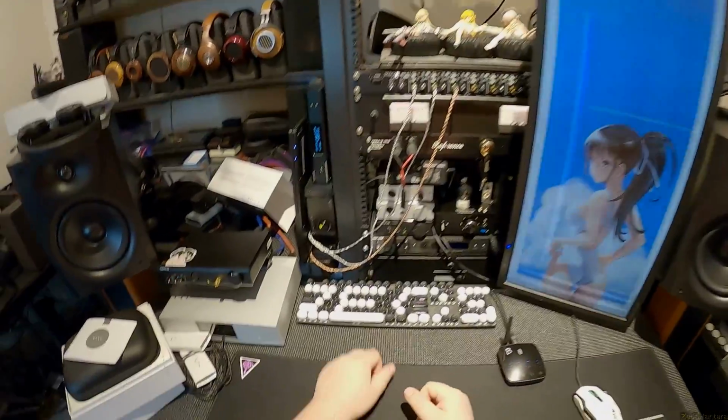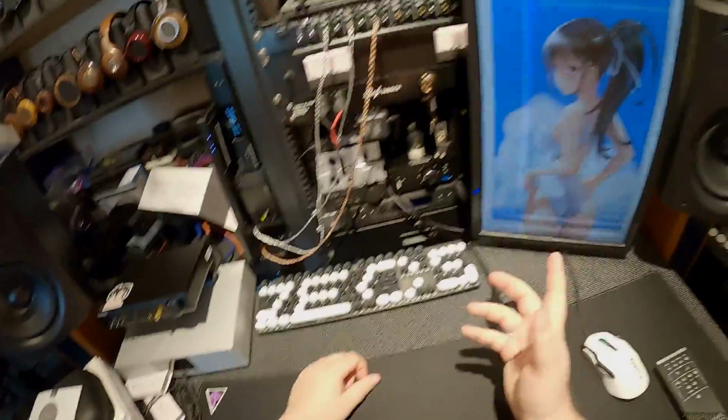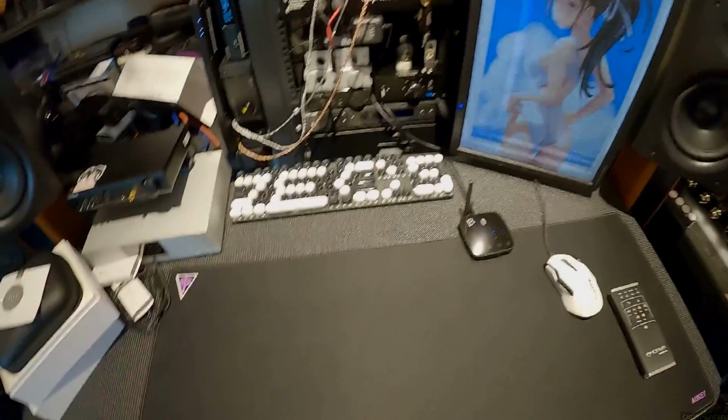On-ear comfort. If you have a problem with wearing over-ear headphones, which there are people who, if it hits their jaw, they feel nauseous. These are relatively comfortable. And you can adjust that.